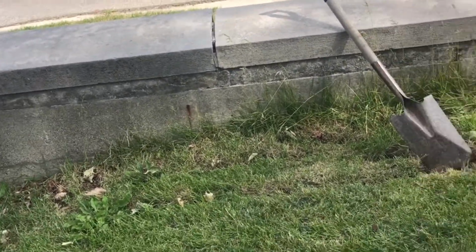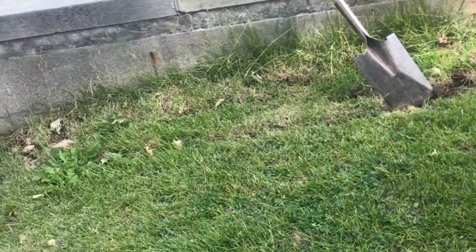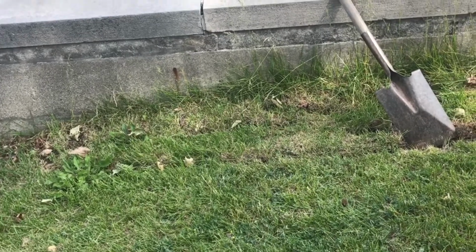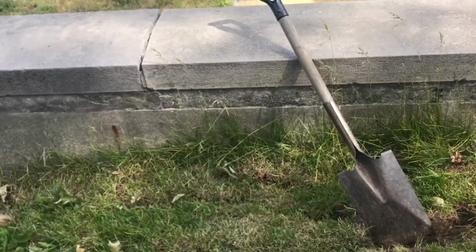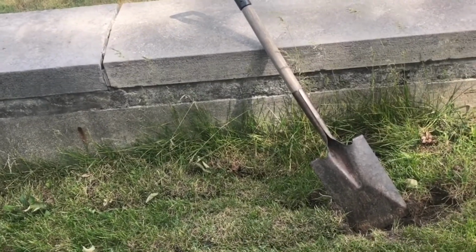So I've got a couple different kinds of shovels. I like to use the pointy one to initially break it, and then sometimes I can get under it, but it does seem to have some bricks or something under here. They might have obviously built up this wall, the ground, with some leftover bricks, probably from the road.